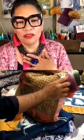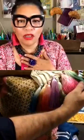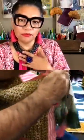I'm kind of crazy for these. I love those. Isn't that great? Look how gorgeous they are. Well, so put a tassel on it. Just put a tassel.